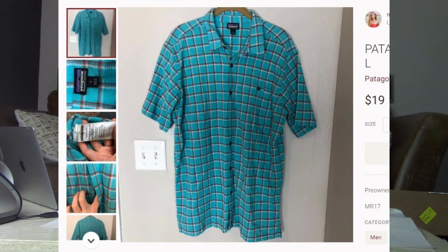Alright, next is a sale that I think the Poshmark algorithm kind of created for me. Someone sent me this offer on a Patagonia men's shirt for $19, and I accepted. This was missing a button, but it's this fantastic teal color. Patagonia really doesn't sell that well for me. Even if I get a more desirable piece, I notice that it takes a little bit longer, so I'm not sure if it's losing its resale value. Maybe I just don't market it correctly. I'm not sure.